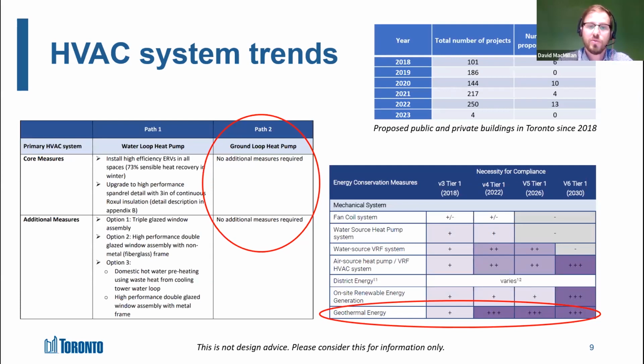So it's very popular because it requires very little additional work to the building to meet, let's say, the minimum requirements. Of course, if you're going for the higher tiers, you do have to do envelope upgrades and other details will matter to get there. But we see Geo-exchange increasing in popularity because of its simplicity, especially with the energy developer business model.